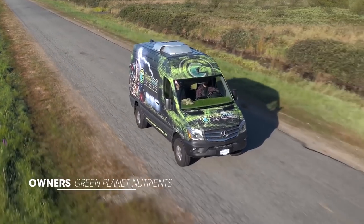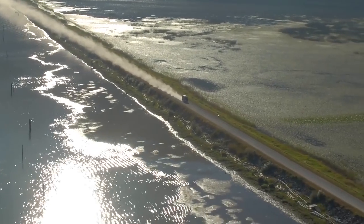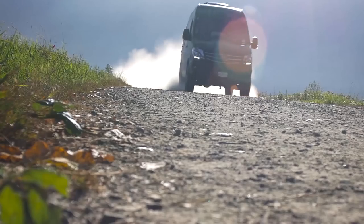Now, this is about an hour away from our headquarters. It's beautiful up here. Yeah, this is Pacific Northwest. This is what it's all about. This is why we are where we are. We can live anywhere in the world. We can choose to live anywhere we want. We love living here.